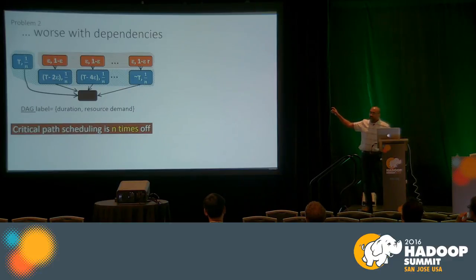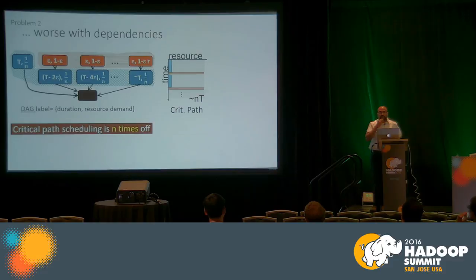Critical path would look at which of the tasks has the longest critical path and schedule them. So in this case, the one on the extreme left has the longest critical path, and then it goes from left to right, basically. So you get a schedule that looks like this one. Every time you run a blue, and then you run the red, because the red and the blue don't run together, and then you go to the next blue.